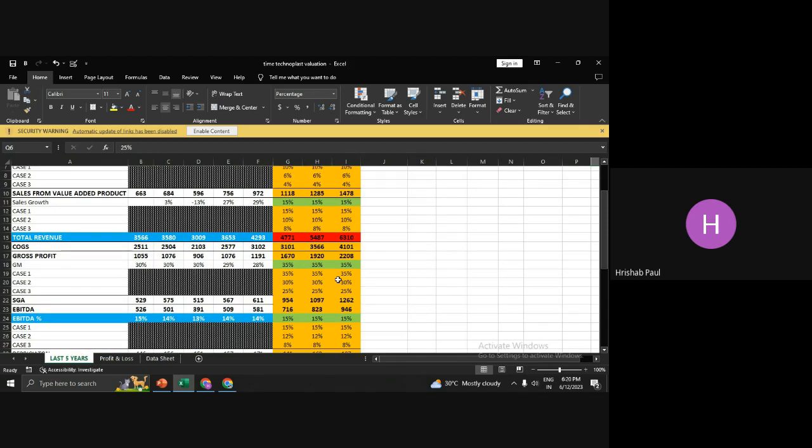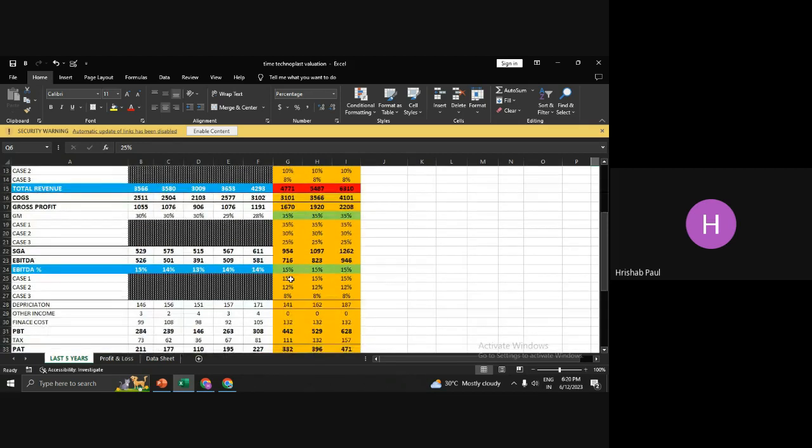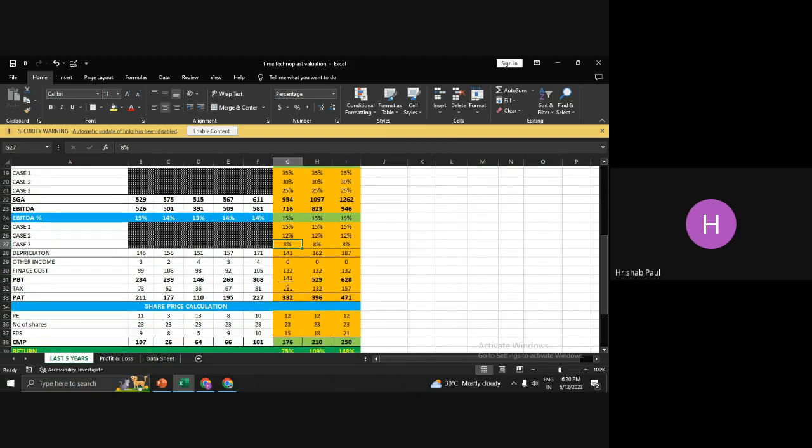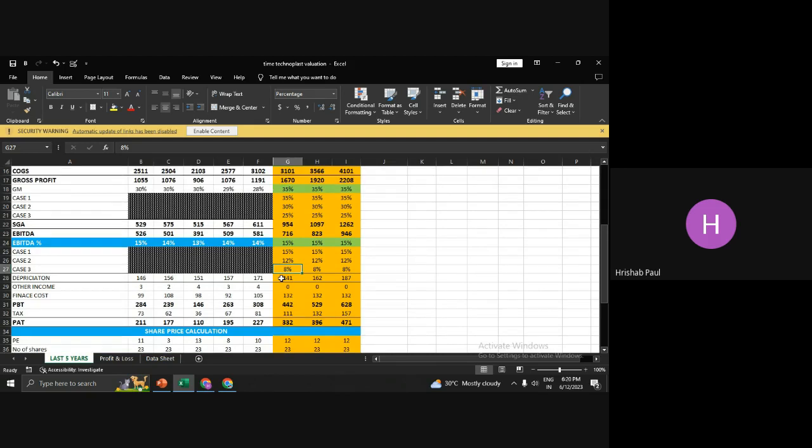And EBITDA, I have also taken three cases, 15, 12, and 18. The company has said that we are expecting to maintain an EBITDA margin of 15%. So I don't think it will be much more. It will be wise for us not to take a bull case greater than that. And I have taken the base case and the bear case. Depreciation, I have found out using the fixed asset turnover technique.